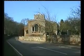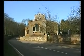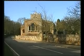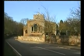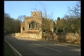See the short stumpy tower on this church? Yeah. Run out of money. And it says run out of money. So we'll just put the bikes up against the wall over there and have a little closer look.